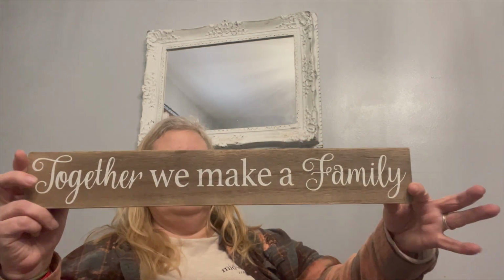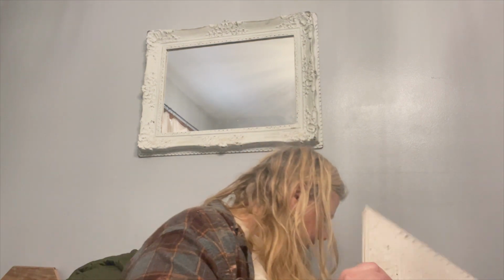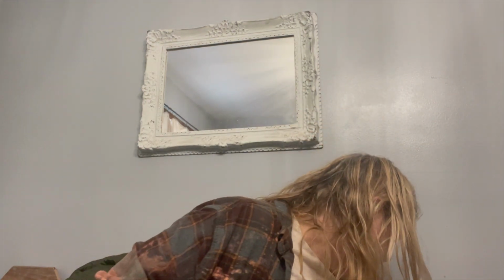We have got this sign. The tags are still on it. We have some tiles. These things always sell pretty well for me. These are painted like a gray distressed, and it looks like it has some antiquing wax on these as well. I will probably put these up as is too. I really like the coloring on those.